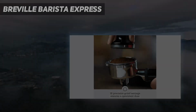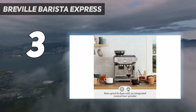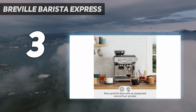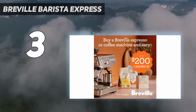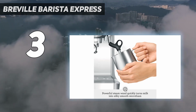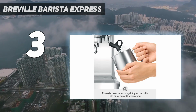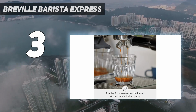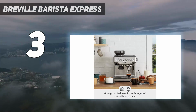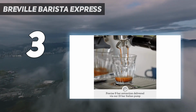At number 3. Breville Barista Express. If you're a true coffee connoisseur and customization is a top priority, we recommend the Breville Barista Express. This machine looks stunning on display with its stainless steel finish and visible pressure gauge. Not only that, it delivers too. On test, we found this espresso machine performed consistently, delivering a high-quality flavor and texture of espresso complete with a thick layer of crema. It's quick to work too, although it will need 1 to 2 minutes to warm up at first.